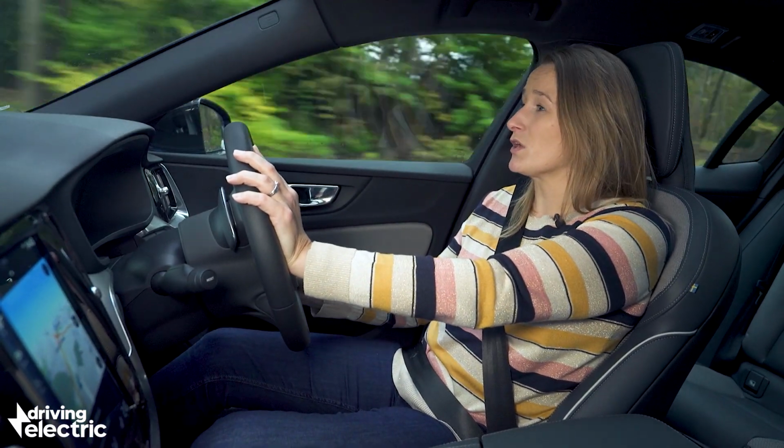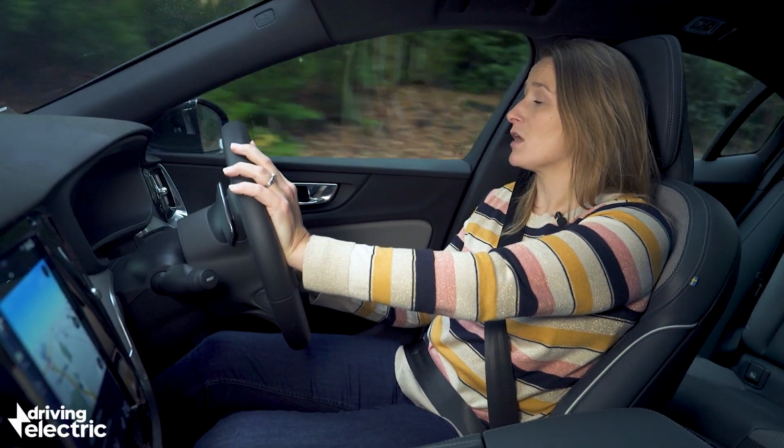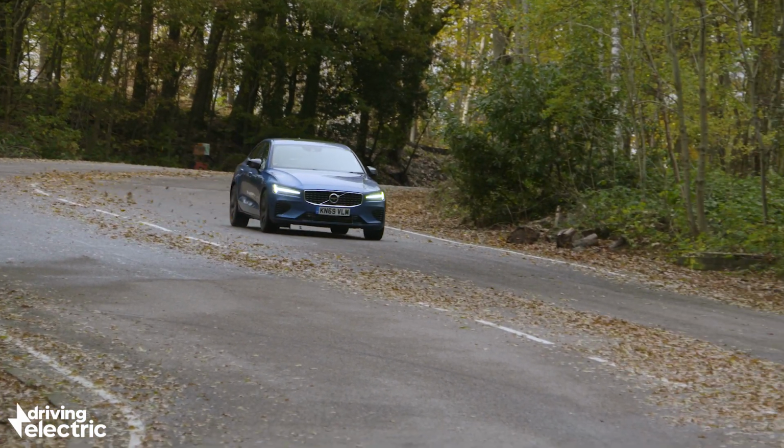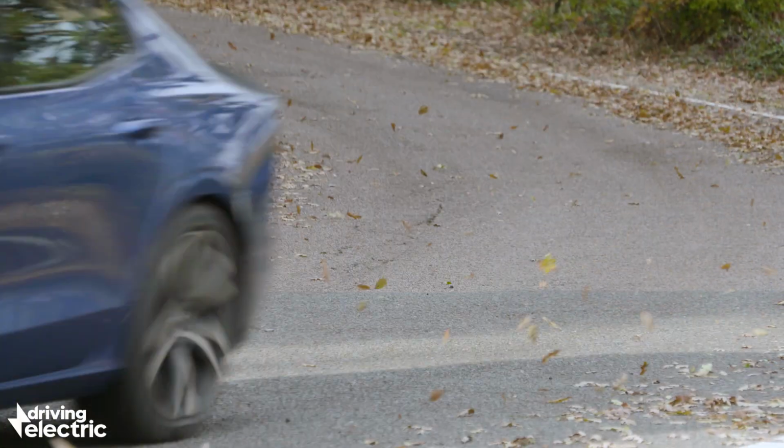And while I think the ride could be a fraction better, there's no air suspension or anything even available on this car. You just live with the suspension setup as it is. This car is on 18-inch alloys and it rides reasonably well actually, I have to say. I don't think you'd have any quibbles with it at all.